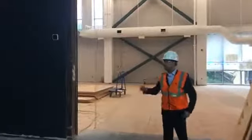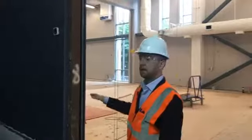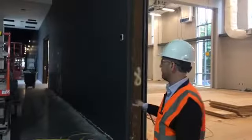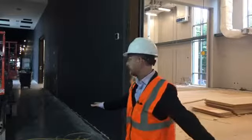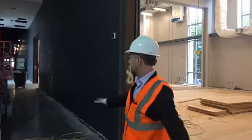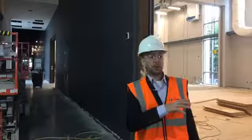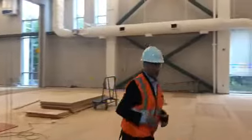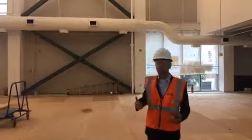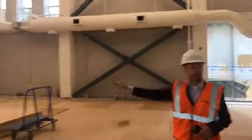So we're now in the production wing side of the building. We're actually going to deliver this first. It's getting near to completion. What we're standing in right now is the main corridor. We call it the street. There's going to be a lot of activity in this space, and we'll explain the function of this when I show you a diagram of the plan. So in here, this is the paint shop wing of the production center.